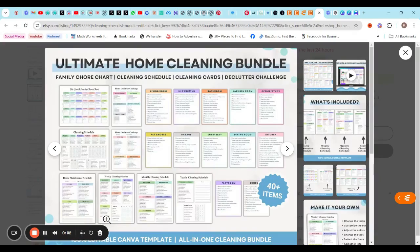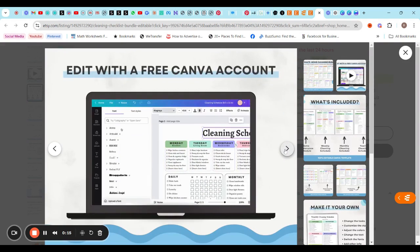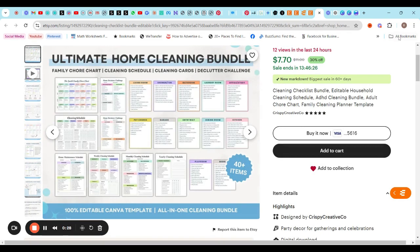Okay, guys, I would like to show you this ultimate home cleaning bundle, which is a very simple cleaning chart that we can recreate easily. It's done in Canva, as you can see. The schedule is very detailed, with about 40 items, priced at $11, with a discounted price of $7.70. So this is basically making money, right?